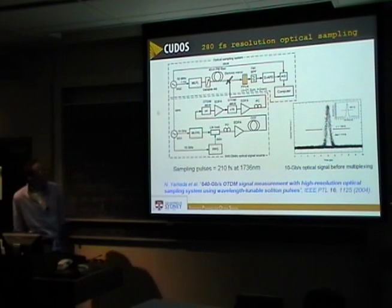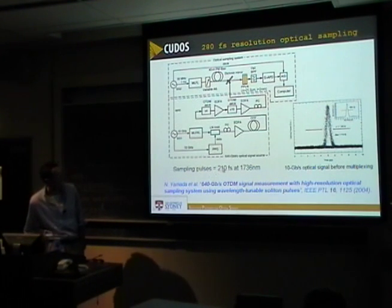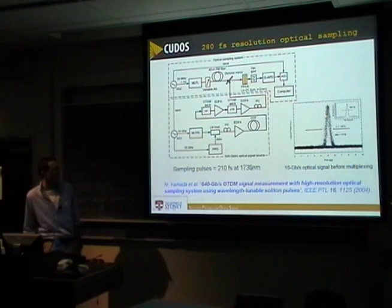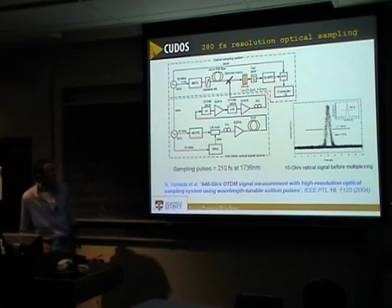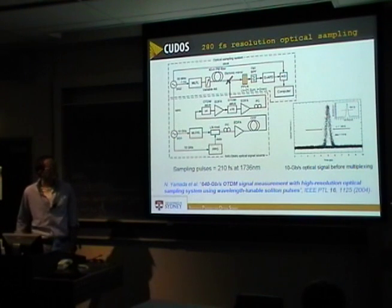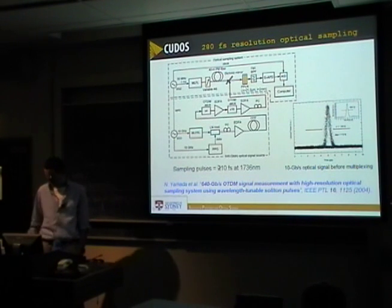They're basically generating a very short pump pulse. In this case, they generated 210 femtosecond pulses at quite a long wavelength. The only difference is that they're not using a chalcogenide waveguide, they're using a periodically poled lithium niobate waveguide. The concept is the same: they combine the pump and the signal through their waveguide, they detect the samples and then process the signal. But the real challenge is really about generating this pump source to do the sampling. Generating 210 femtoseconds is really challenging.